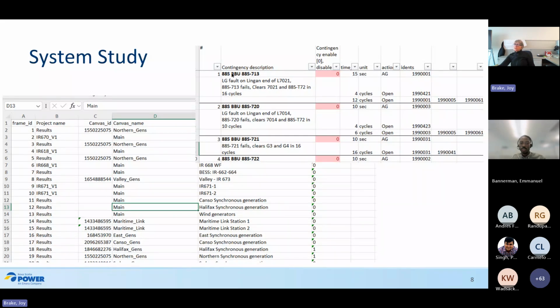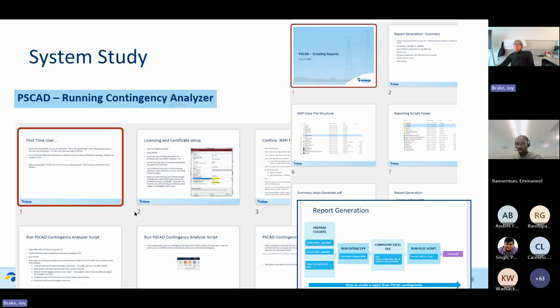We're running a breaker backup here at a certain bus for a breaker, in the east of the province. So we're saying there's a line-to-ground fault at a certain location on the Lingan line, and at the end of this line, it clears another line and the breaker in 16 cycles. So this here, enable, disable. If you want this contingency to run for your particular study, you just put a 1 in here. Otherwise, you leave it a 0. And then this is the information pulled out by the scripts running to run your contingency. So again, easy to read once you know something about power systems, easy to keep track of.